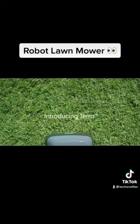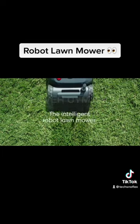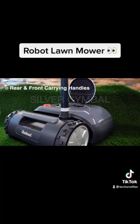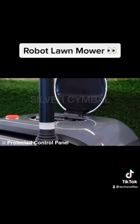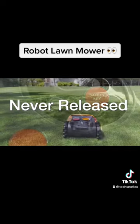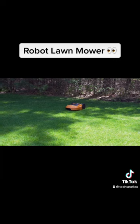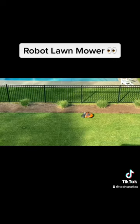Now, iRobot, who makes all the vacuum cleaners, announced that they had a brand new robotic lawnmower called the Terra. And it had some really advanced features, but unfortunately they were so advanced that it must have been impossible to make because they've never been able to release it. But fortunately, I was able to try out a robot mower that you can actually buy now. It's made by Worx and it's called the Landroid.